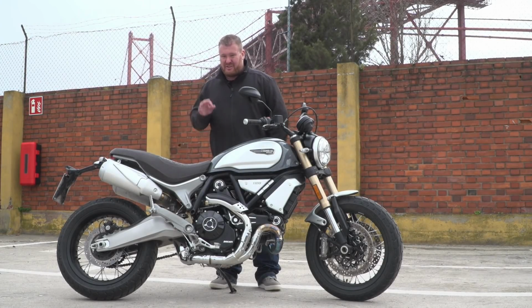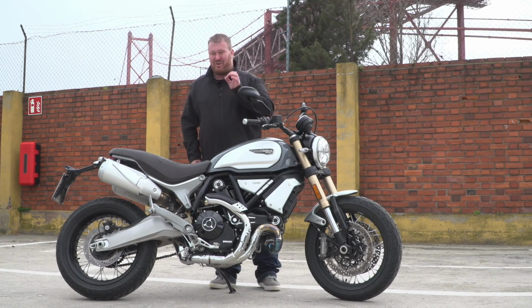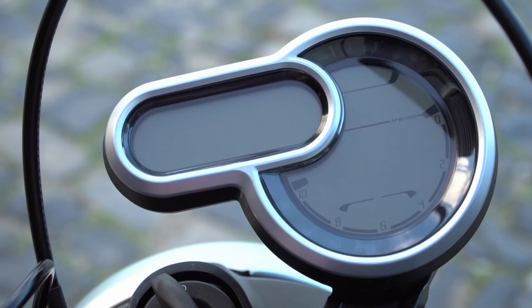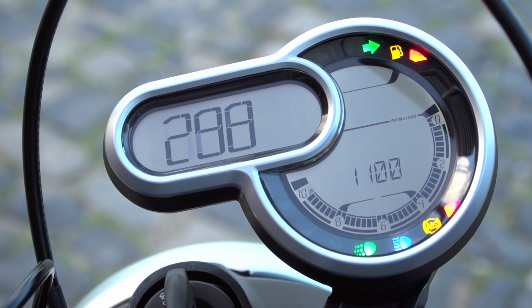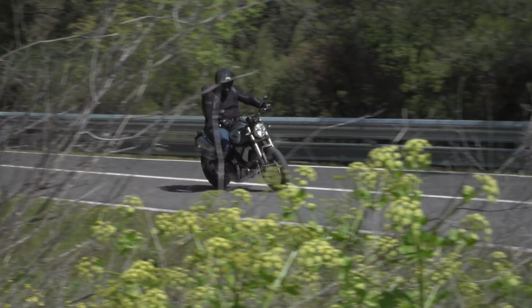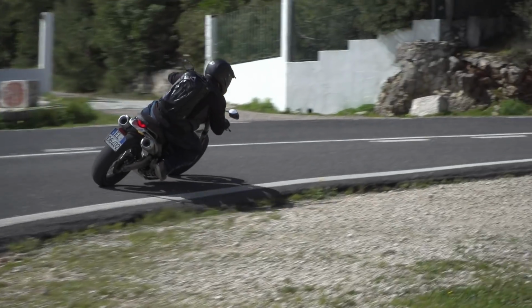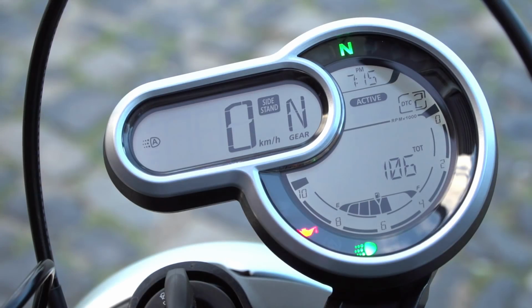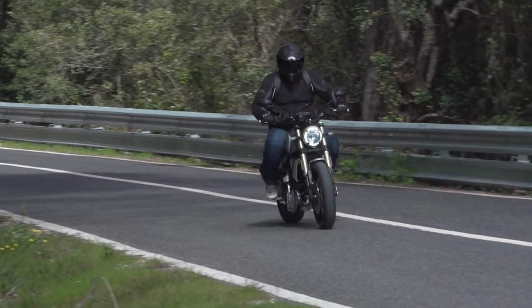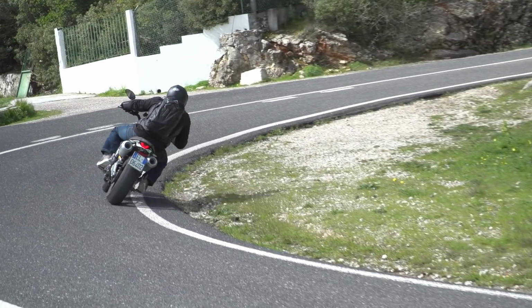However, it's not invincible, and despite its sort of classicalness, there is still a barrage of technology. It has an inertia measurement unit similar to the Panigale V4 and a ride-by-wire throttle. This, of course, opens the door to three rider modes, multiple-level traction control, and even cornering ABS. All of this adds to the safety element of the motorcycle.